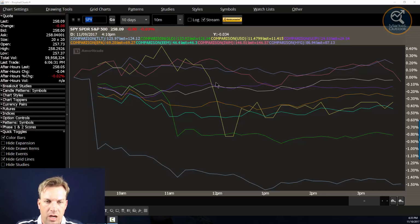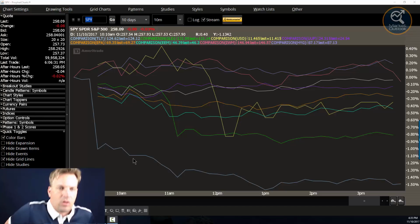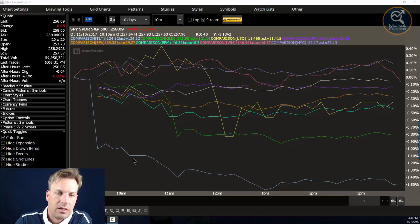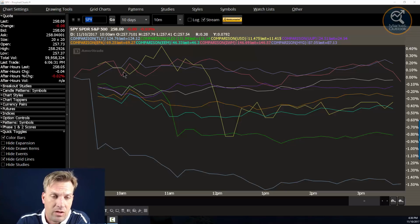And remember, again, we were up. We started off down, and what really was down lower at the beginning of the day was long-term treasuries. So yields really took off today. The other things that were up in the morning, obviously crude oil continues to be strong. Small cap stocks started the morning strong. High yield started the morning strong.